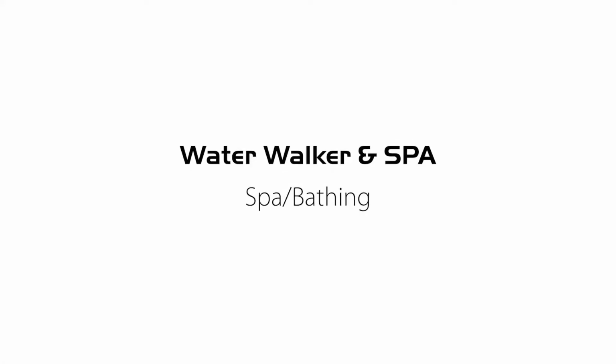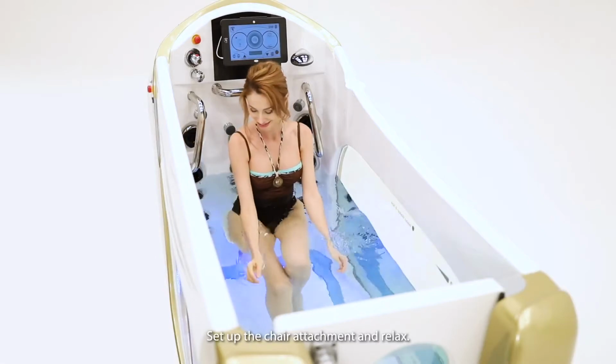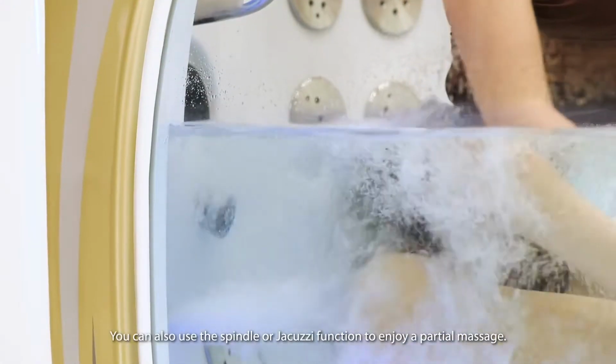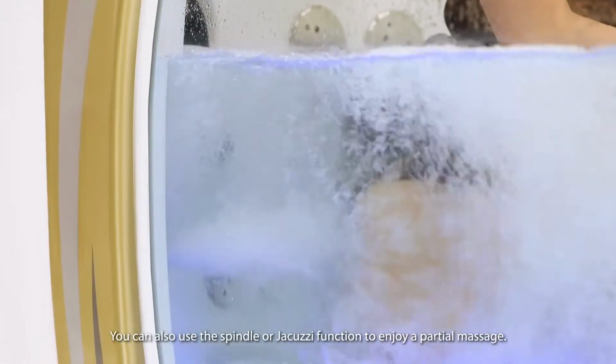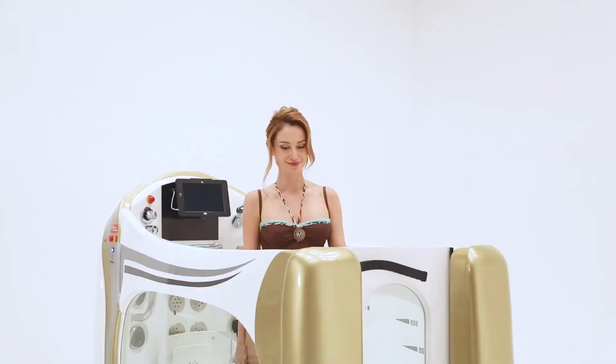Spa, bathing. Set up the chair attachment and relax. You can also use the spindle or jacuzzi function to enjoy a partial massage, or you can opt for a quick but refreshing shower.